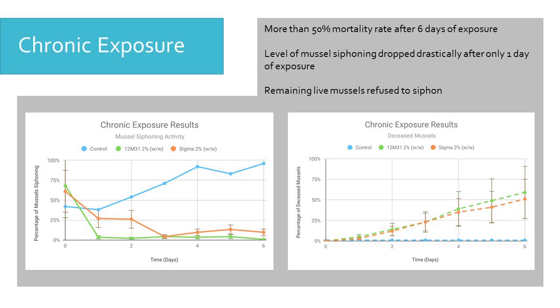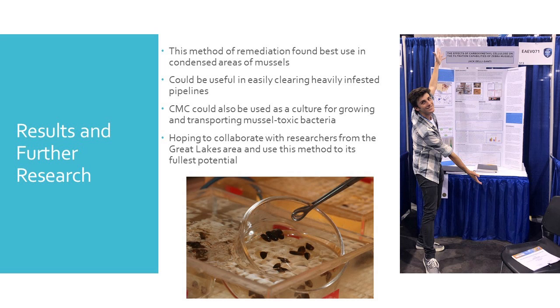Across the 6 days of chronic exposure, mussel siphoning activity dropped drastically after 1 day and remained low over the next 5 days, while the number of diseased mussels continued to rise across the entire experiment, peaking at just over 50% mortality. While further testing of this technique needs to be conducted in situ, I believe this method can be best employed in confined congested areas such as the pipeline replicated in the chronic exposure experiment.